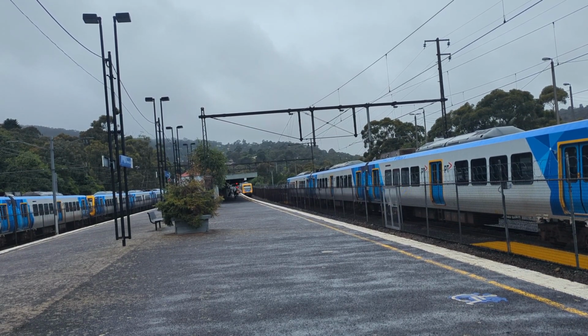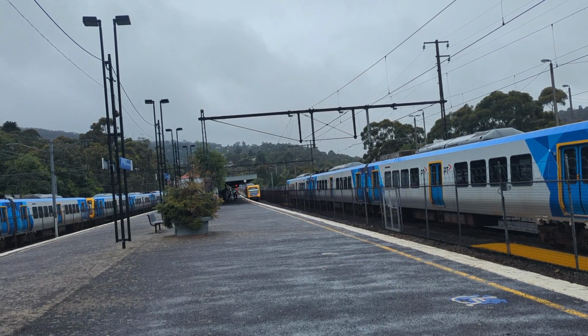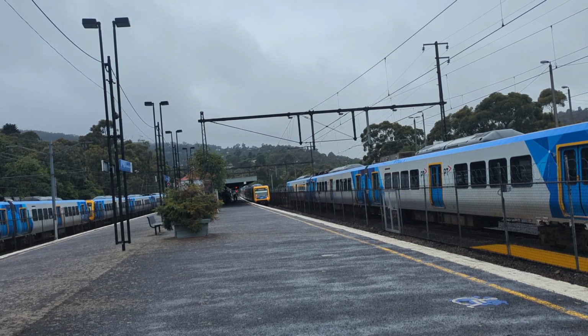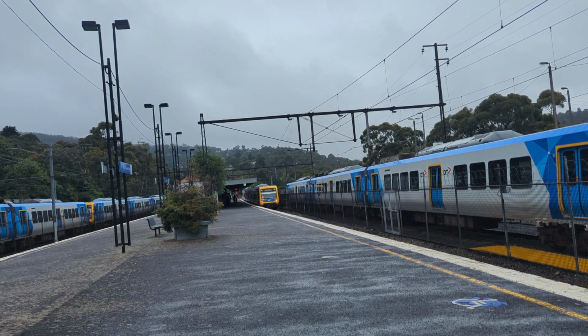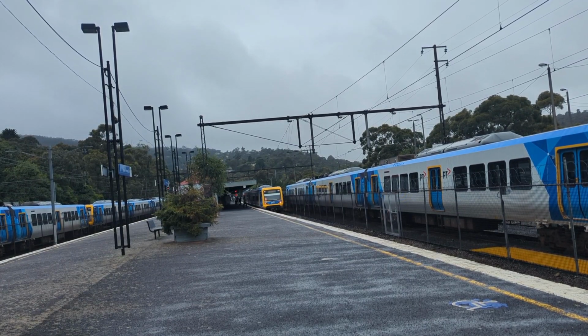To give you an idea of where exactly they stop, if you look at the bottom right of the screen, there is a wheelchair sign. That's to signify the front door of the carriage, for anyone with a wheelchair, of where to board exactly. So we take a look at this train stopping right now, and it is exactly how short the train stops of where it typically would, and it's quite a big difference.